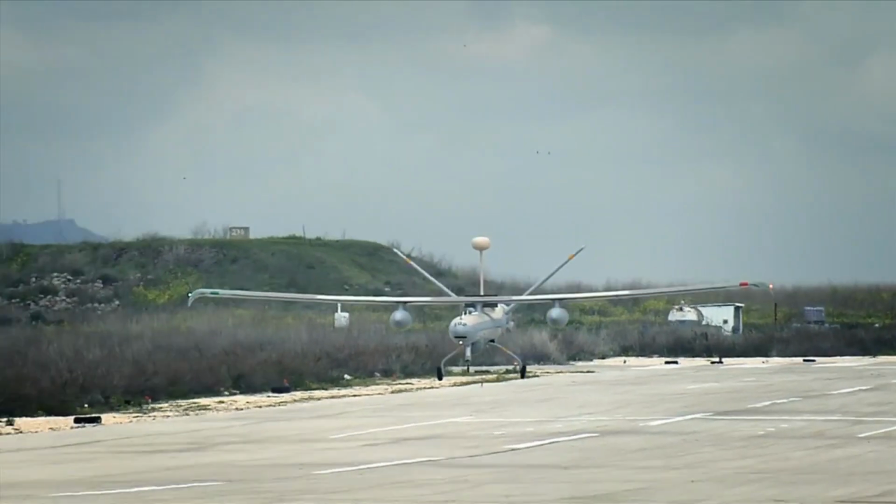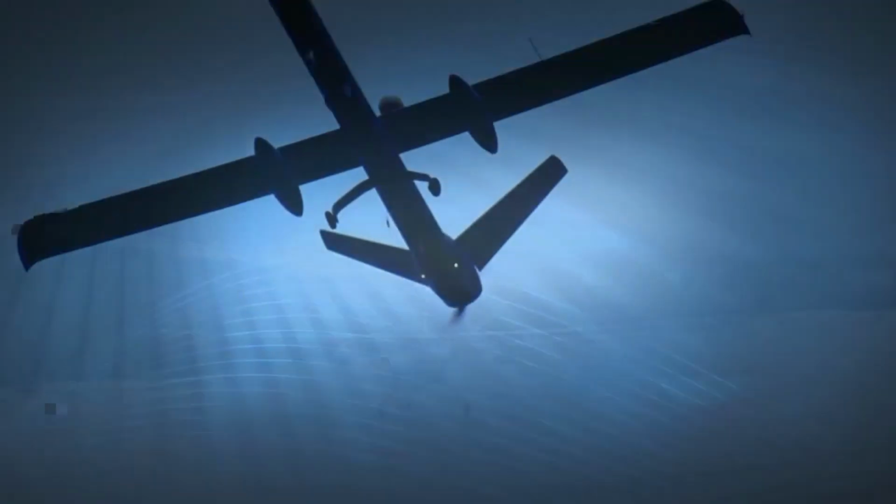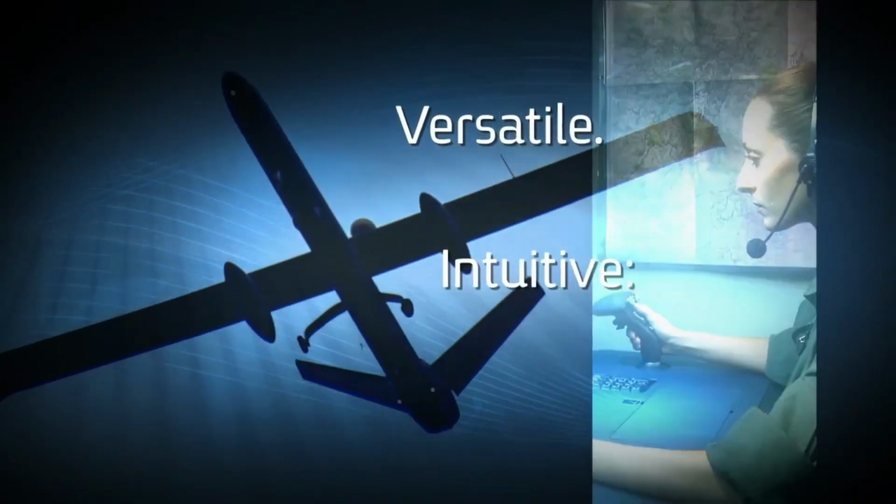The Hermes 450 UAS from Elbit Systems. Versatile, intuitive, effective.